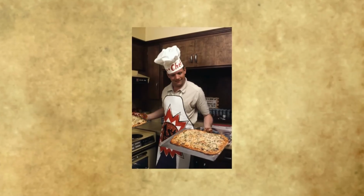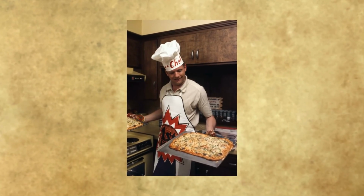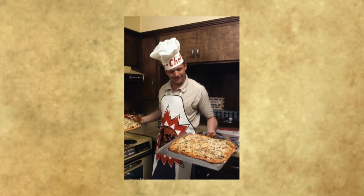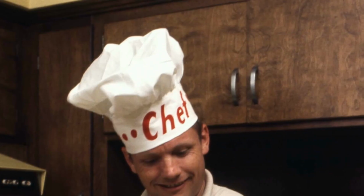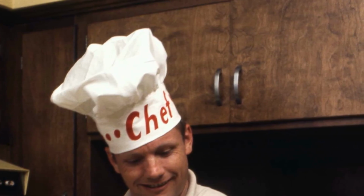Just months after walking on the moon, Apollo 11 astronaut Neil Armstrong enjoys a simple moment at home making pizza in 1969. The photo shows a humble side of a man who had just completed one of the greatest feats in human history.